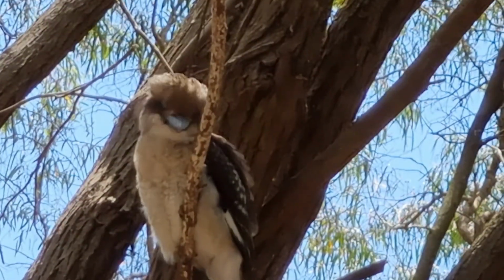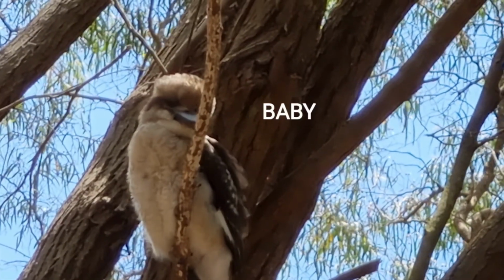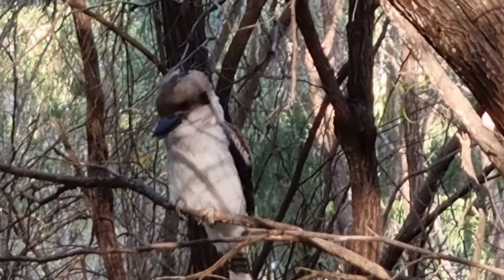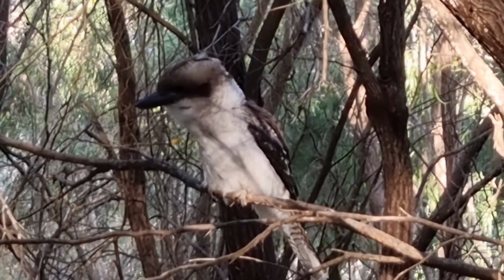I had a pretty quiet one here in the forest. I think I'm in Kookaburra heaven here. They're everywhere, not going off right now, but I got a bit of footage earlier.